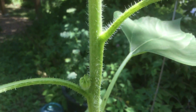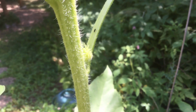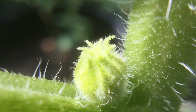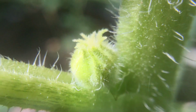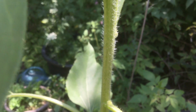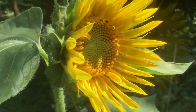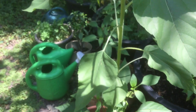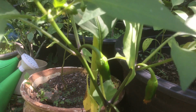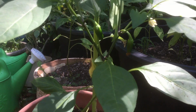If we follow the stem down, you can see little buds. There's one there, one over here, and one right down here. So we should have maybe 3 or 4 flowers on this next week. So that's really exciting. This is actually in a container with a pepper. So there's a jalapeno down here too. And it's producing fruit.